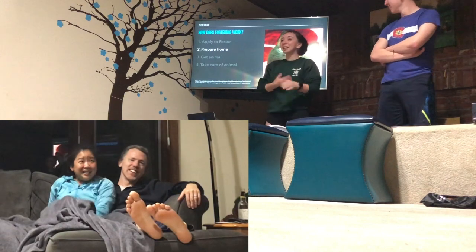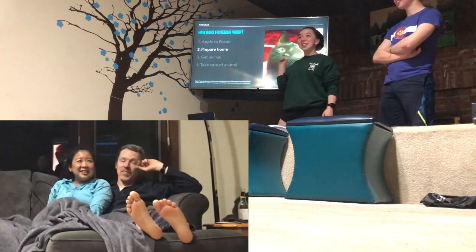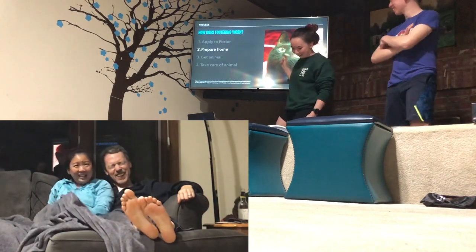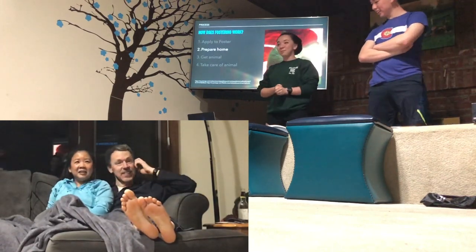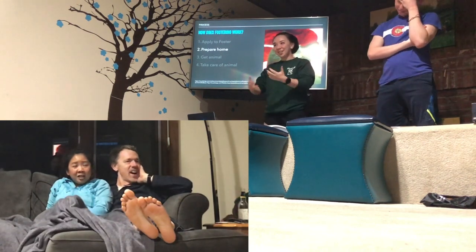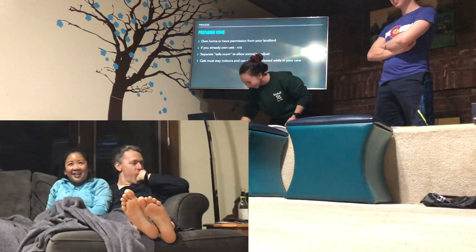What is that? Is that a real cat? This is Squeaker. He's also at the Maxwell Animal Shelter. She's 5 years old. She's super playful. And so, what does our home need in order to foster? But are they allergenic?